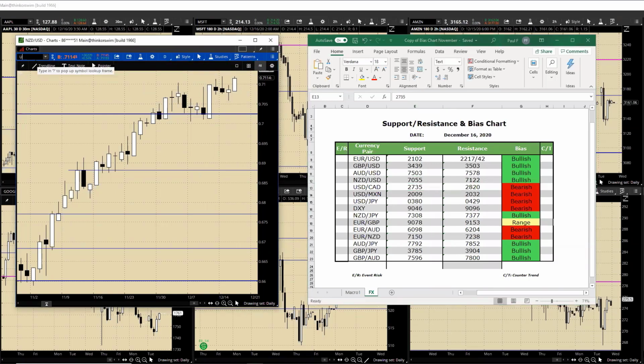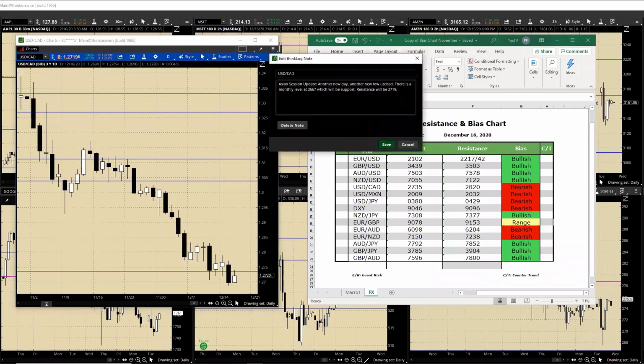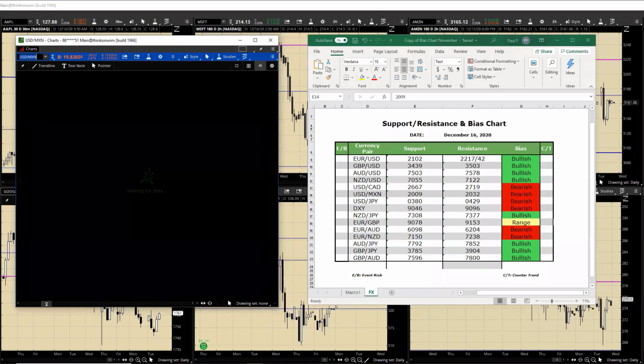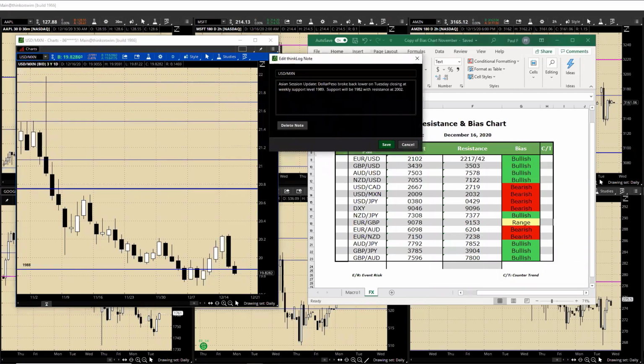Let's go to the dollar CAD. Looks terrible. I do have monthly support at 26.67 and resistance at 27.19. So this is monthly support, 26.67. It's actually a level, and 27.19. And we're actually at support. I think we had 1882. So hold on. Broke back lower on Tuesday, closing at weekly support level 1989. Support will be 1982 with resistance at 2002.